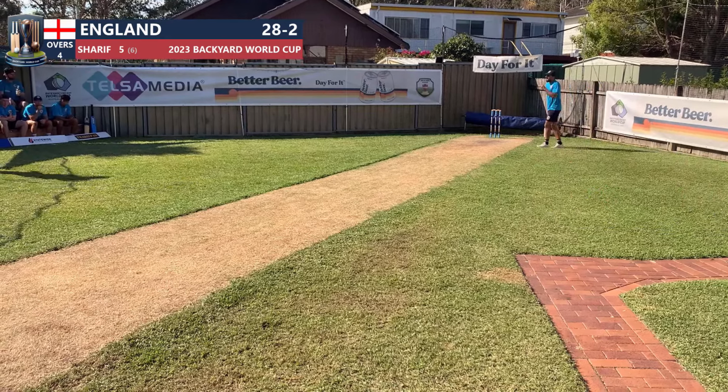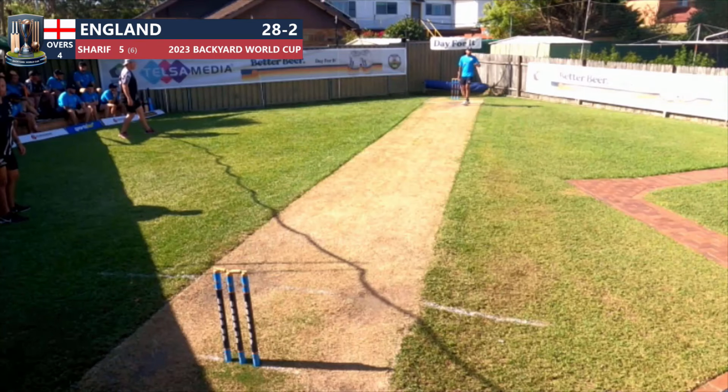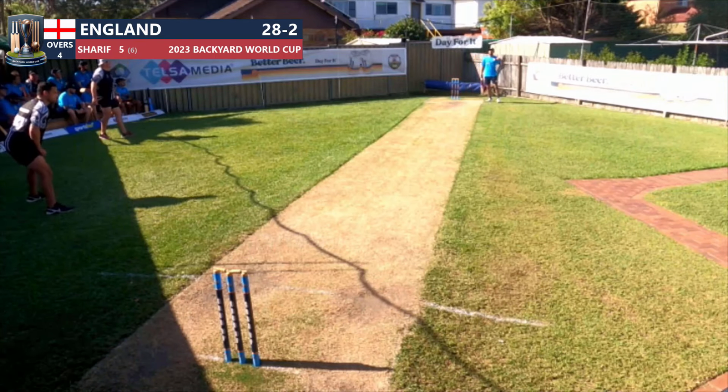It looks as though Liam McFarland will be replaced at the crease with his father, Simon. Going to come on and have his first involvement in the day's play.